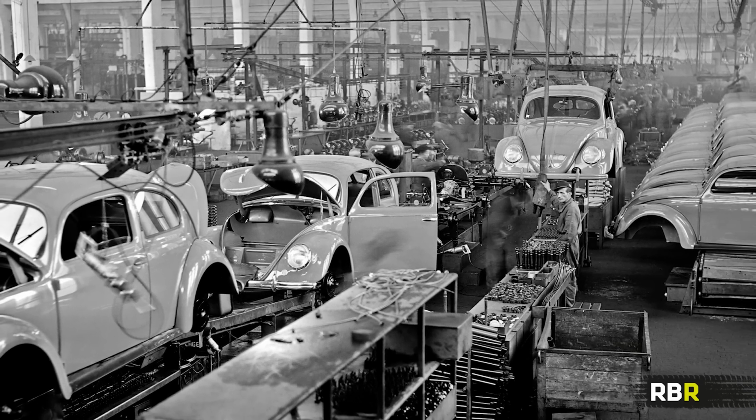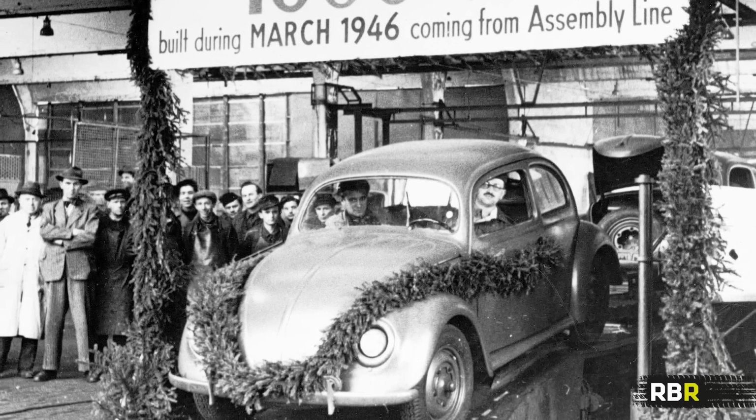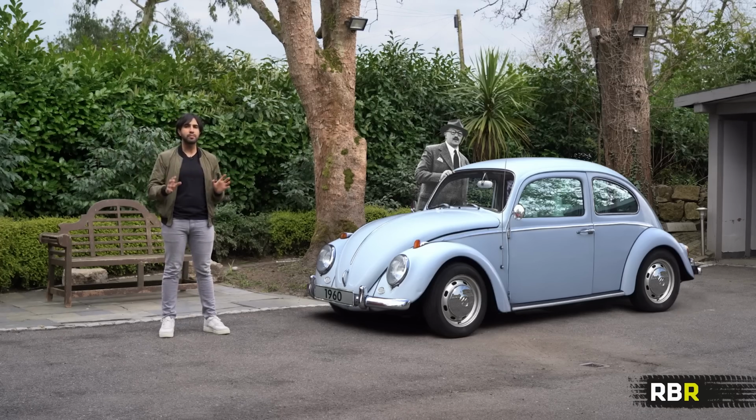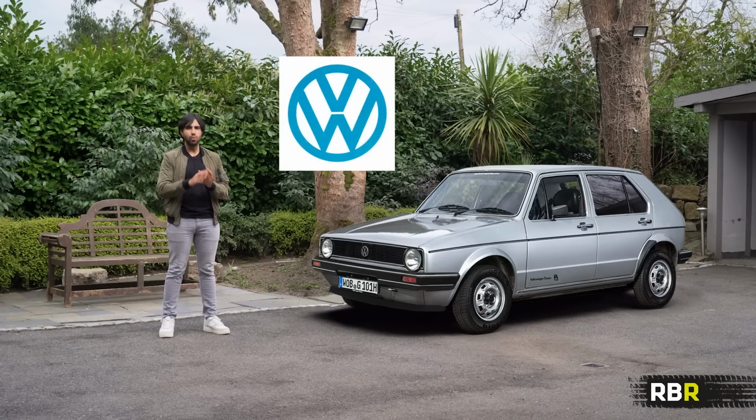Exportation to the rest of the world began shortly after, and Volkswagen quickly became one of the economic miracle examples of the new Germany. The Beetle was selling in huge numbers. It was massively successful. So the pressure upon its successor was going to be that much higher because it had massive shoes to fill. But the Mark I Golf did it with ease.